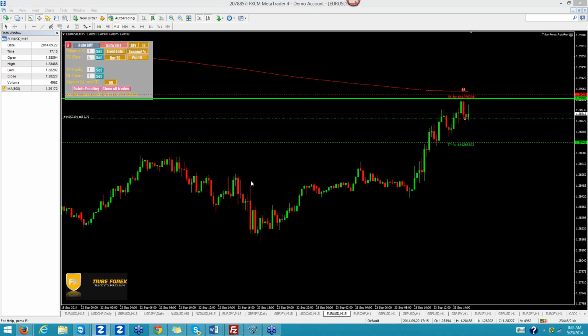Dollar CAD continues to move up, guys. That's good for our dollar CAD trade. The euro dollar is just kind of bouncing around here. So we'll see where we're at at 9 o'clock, if we're still in this trade, if the market didn't take it out somewhere.